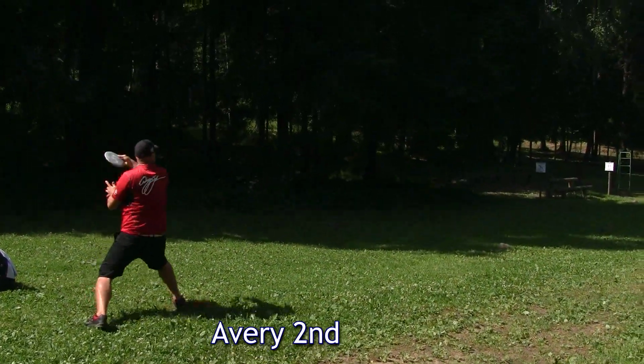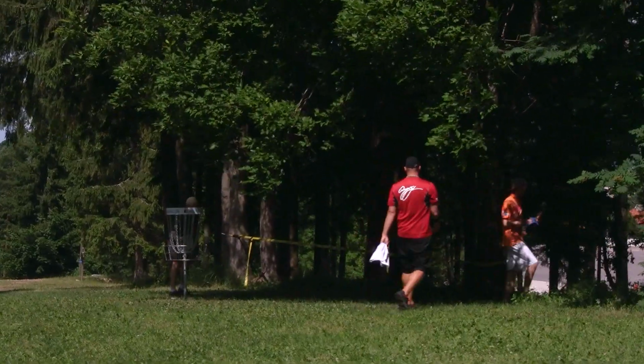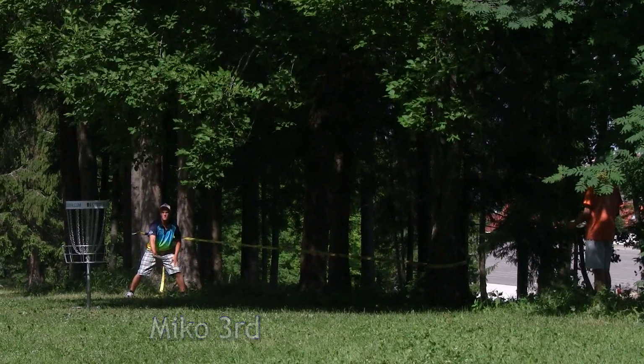So Avery, after a really nice drive, just down the middle of the fairway, just laying up for a three. Nice work. Basket's pretty far down there. Yeah, it really is. Yeah, a long flex shot for the sidearm. Yeah, it really is.